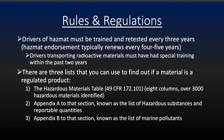And then also note, drivers transporting radioactive materials must have had special training within the past 2 years. So radioactive material, a little bit more strict, have to have training every 2 years. Everyone else every 3 years. And remember that hazmat endorsement renews every 4 to 5 years. When it does renew, it is one of those tests that does require you to retake the hazmat test at the DMV, and typically you have to get your fingerprints done all over again as well. Just an FYI on that.